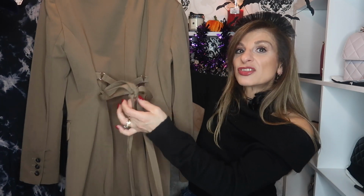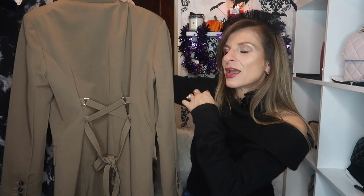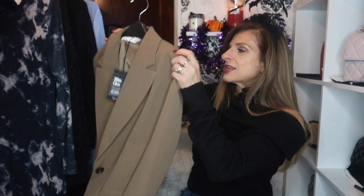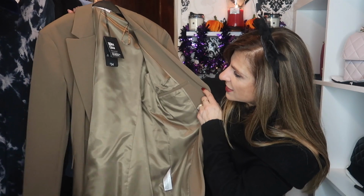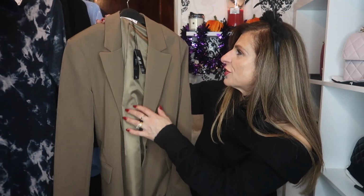You can even bring this round to the front if you like and tie it in the front. The options are absolutely endless. Absolutely love the cut of this blazer. How much was this? £34 for a blazer. It is lined. It is absolutely beautiful.